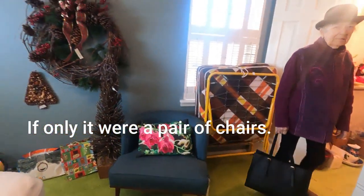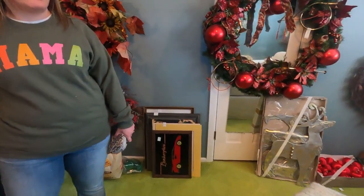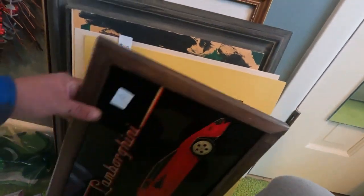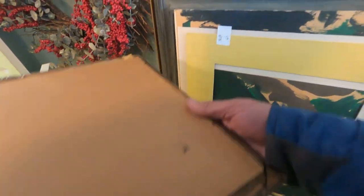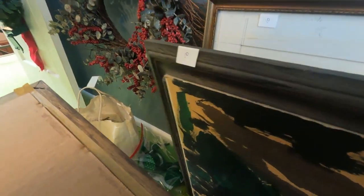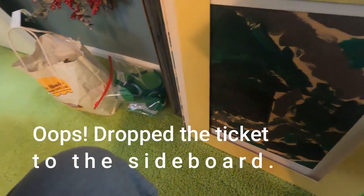It's not bad. How does a person end up with this much stuff? I don't know. Oh, that's kind of cool. Need that ticket.